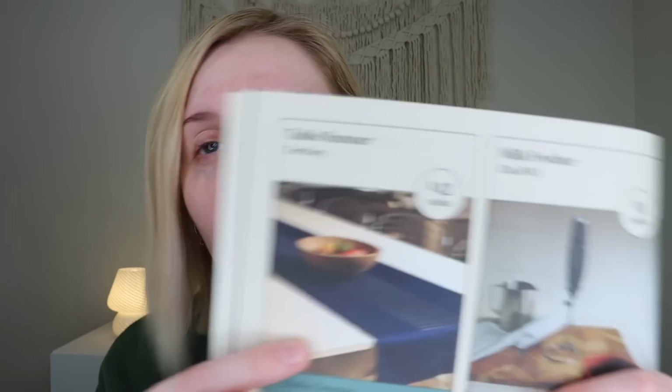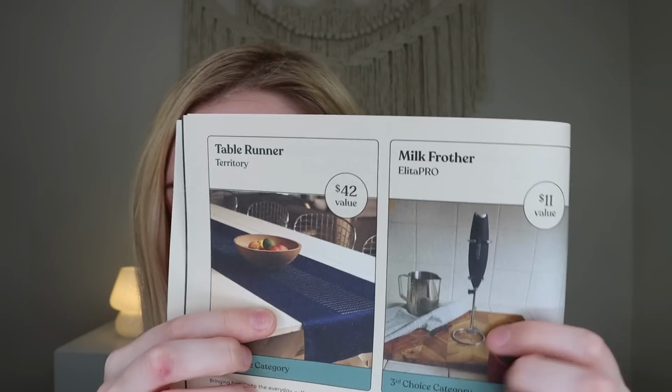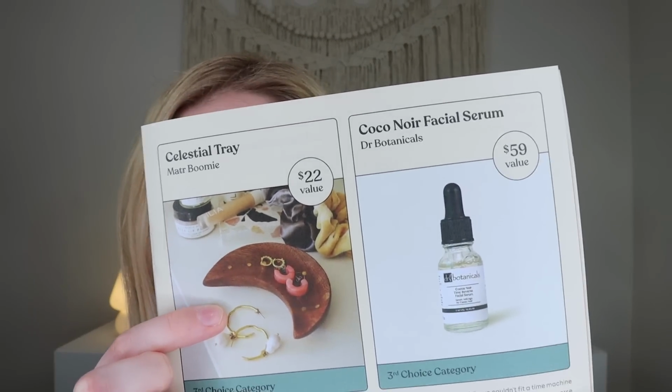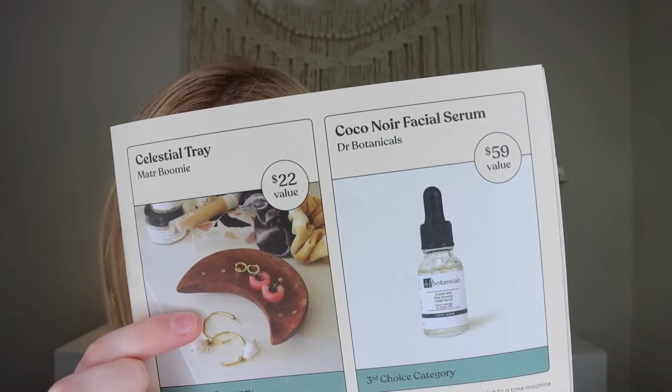Then there was a table runner by Territory for $42. This has definitely been in a past box. A milk frother from Elita Pro, which retails for $11. I don't know if that's been in a box before, but I'm pretty sure they've had a milk frother in a box before. Then there's the Celestial Tray from Matter Boomy for $22, or the Cocoa Noir Facial Serum from Dr. Botanicals for $59. I feel like I've gotten that in a couple boxes. I don't know if it came in this one.